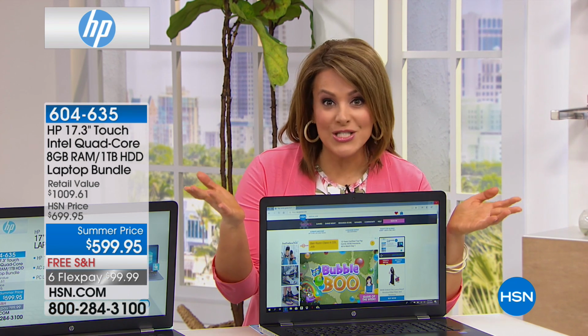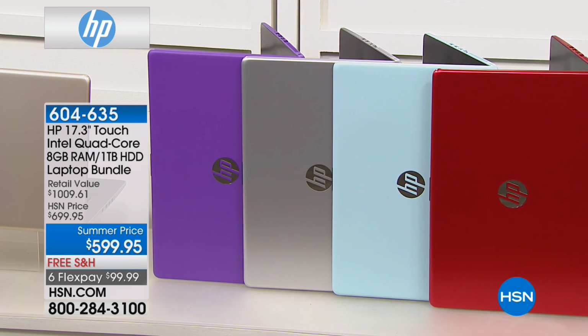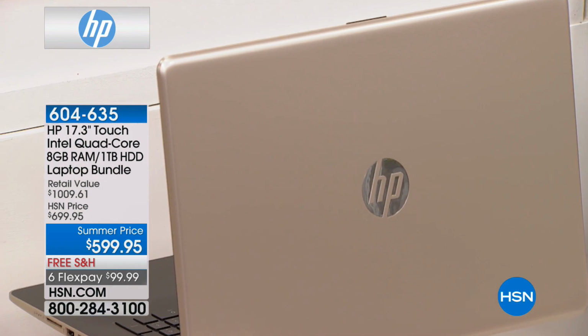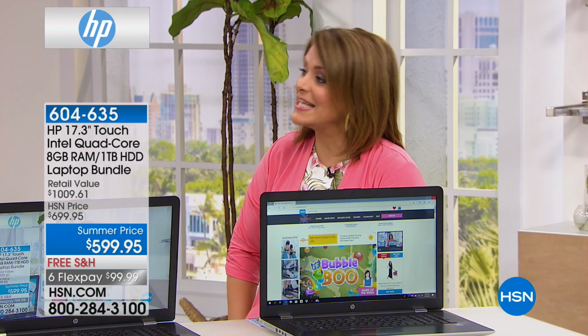Let me give you colors and then I'll introduce you to my lovely special guest. Down on the bottom, you'll see that we've got amazing colors for you. So we've got it in the purple. We also have the silver. The mint is very limited if that's a color you want. We also have red. And then on the very end there, we have it available for you in a gold. And it really is like a satiny champagne gold color. 604635 is your item number. But what a great deal.